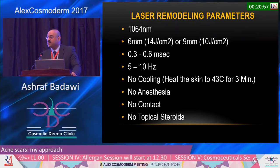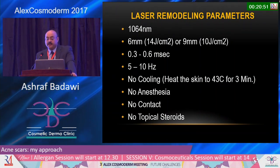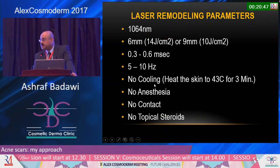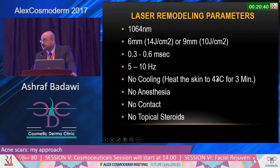We use 5 to 10 hertz. So we have to be very fast and we have to be in dynamic motion all the time. And there are 4 nodes here. We don't use cooling. And the objective of the treatment here is to increase the temperature to 43 degrees and to maintain that for 3 minutes. This is how we get results.